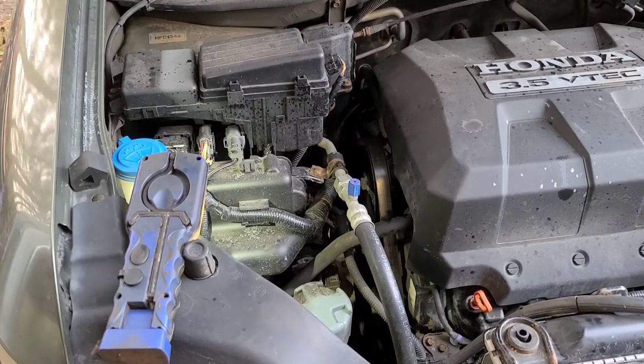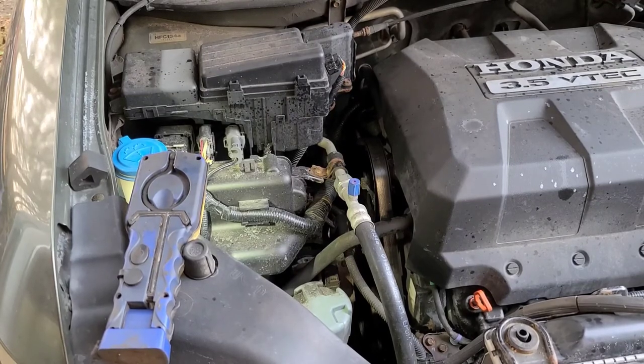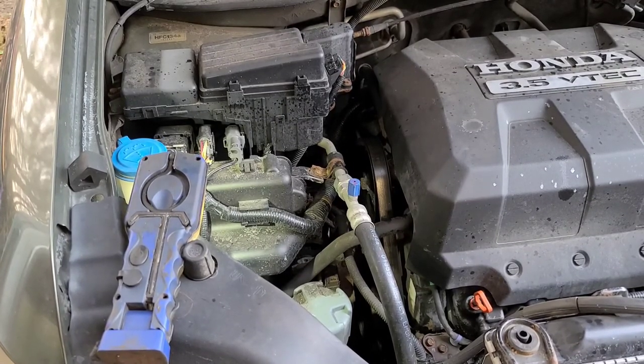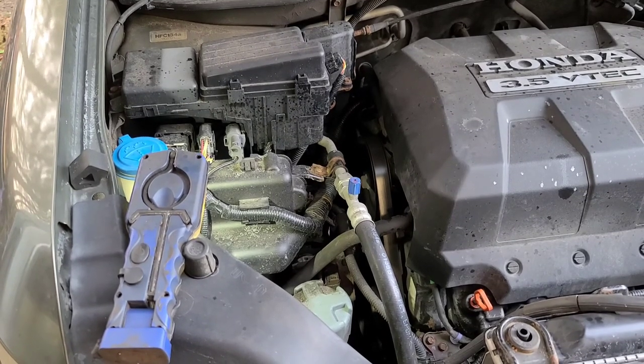So I'm going to start it up and you'll be able to hear the noise, I think. Got to rev it up though. Now if I spray silicone spray on the belt, the noise goes away for a few seconds and then starts to return. So I'm going to take the belt off and use an alignment tool to check the pulley alignment on the belt or on the alternator.